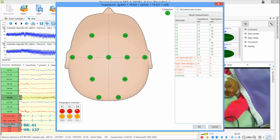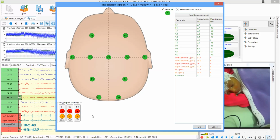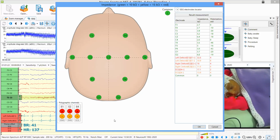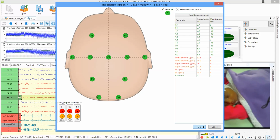We also have some electrodes to look at the ECG, as well as the EMG, and a respiratory band to look at the respiration, the thoracic effort of the baby. This is because we need to identify artifacts from the ECG and so on, as well as to identify whether the baby is sleeping or whether there was any movement in the baby. We need EMG electrodes, and to know whether the respiration is regular, we need the thoracic effort.